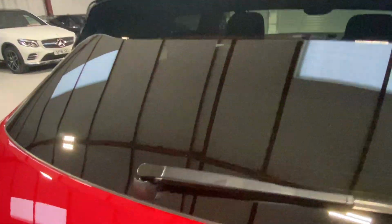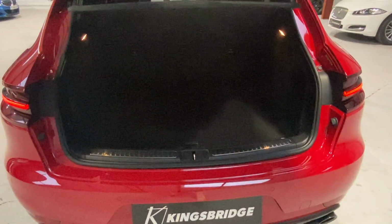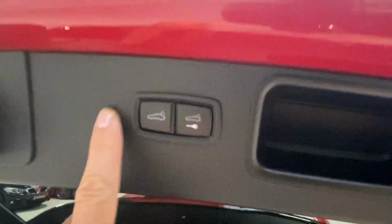Let's have a look at the interior. We'll start with the boot. So the boot area, you've got the suspension, because this one's got air suspension. You can raise it or lower it from this button if you want to load the car. 12 volt socket, and underneath here you've got your Bose subwoofer and amplifier for the Bose Sound System, which is another option. You've got the double button there for close and lock.